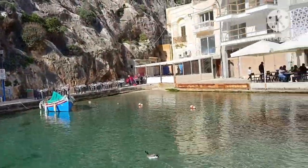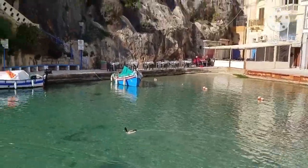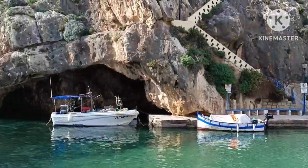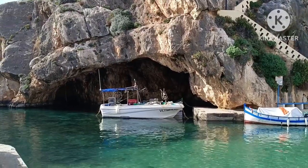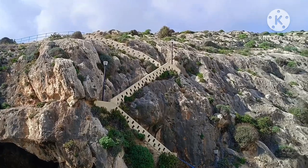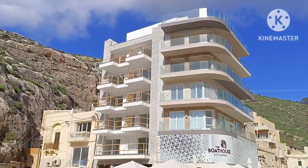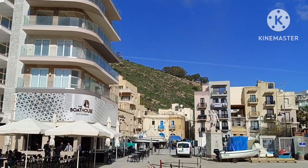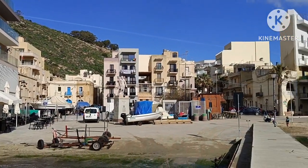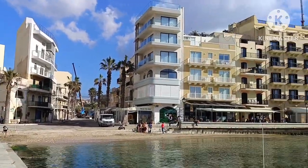And generally, Xlendi is a very authentic place, and we liked our stay there very much. It's very picturesque, and the nature around it is wonderful. There are also restaurants in the place, so you can enjoy Xlendi.